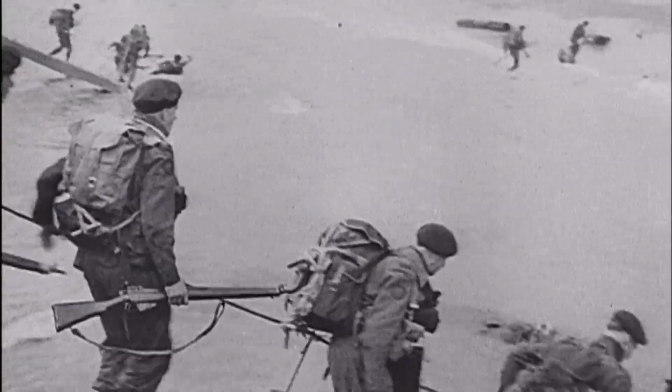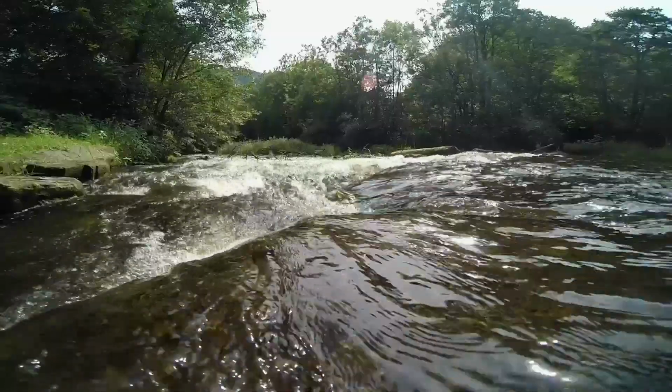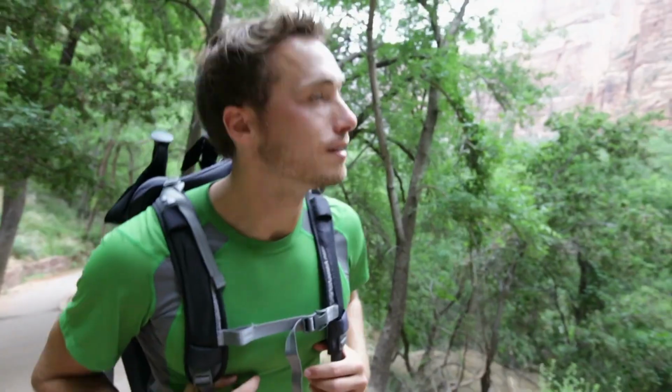So there you have it, a dash through the hidden history, super science and amazing manufacture of products that you use every day, but have never realised their amazing background. The helicopter, water purification and backpacks, all wicked inventions.